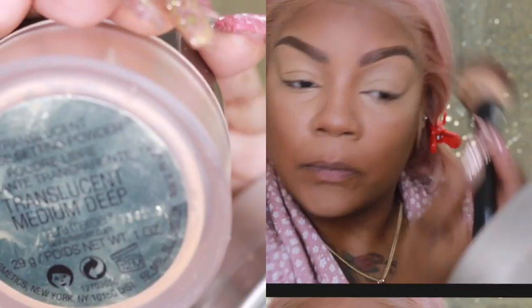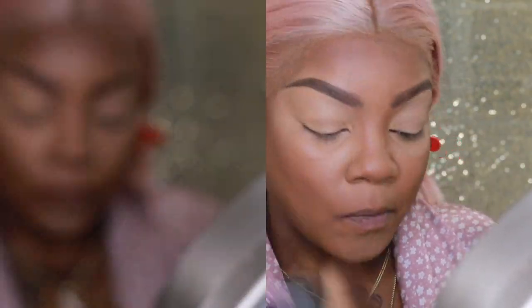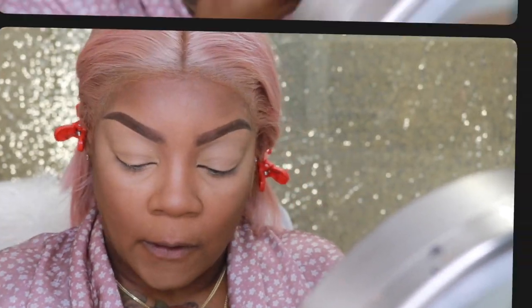To set the rest of my face, I use my Mercier Translucent Powder in Medium Deep, and that is to go everywhere that I did not put my MAC Mineralize Skinfinish. I don't know where the clip disappeared to with the product detail for what I'm using to bronze my face as well as to powder contour my nose, but it's the Fenty Beauty in Caramel Cutie.